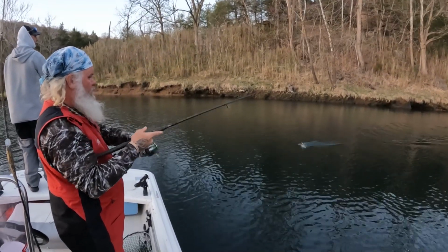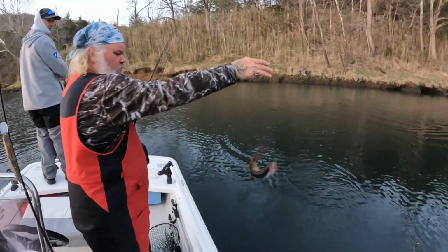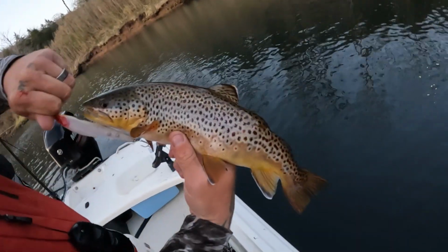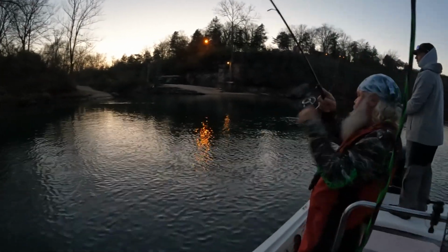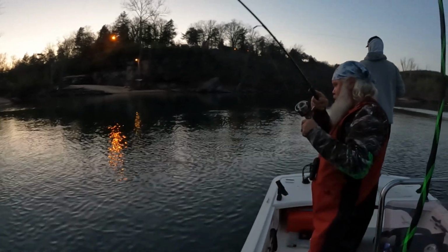That is a brown trout? Yep. Little brown. Oh yeah. Come here, buddy. There he is. Colored up good. Smoked it. Come on, baby. They are loving this stuff today. There it is.